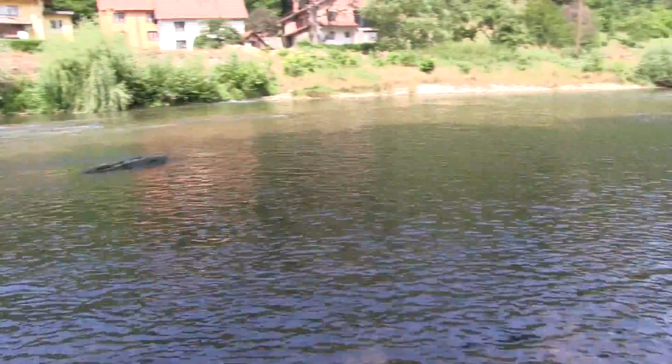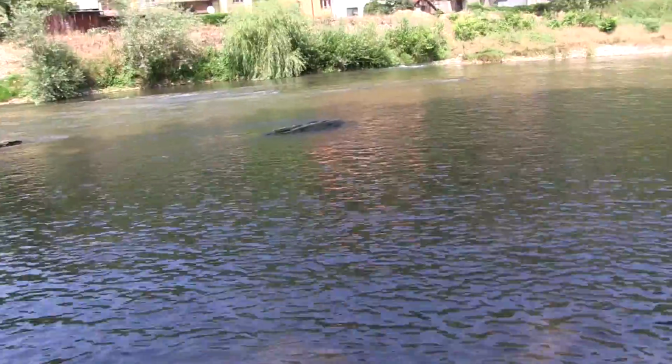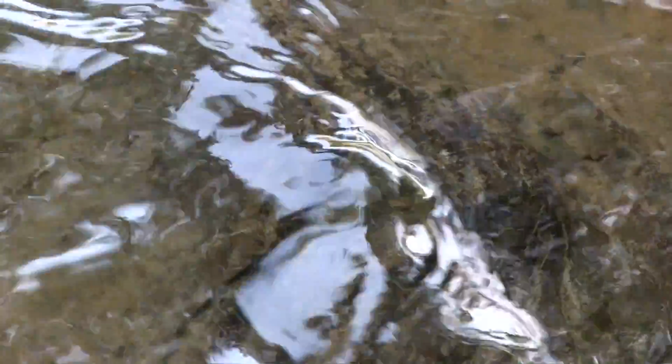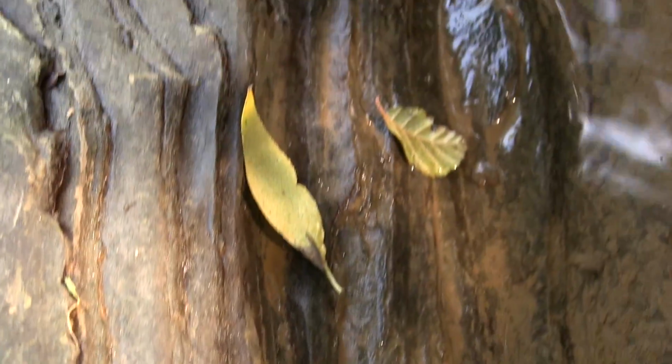And that's good to know. Let's see if we can get below the water with our camera here and get a shot of that, or maybe not, I don't know. See if that works. Take this shot.